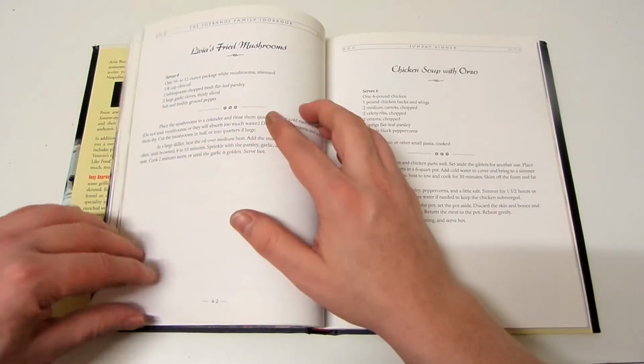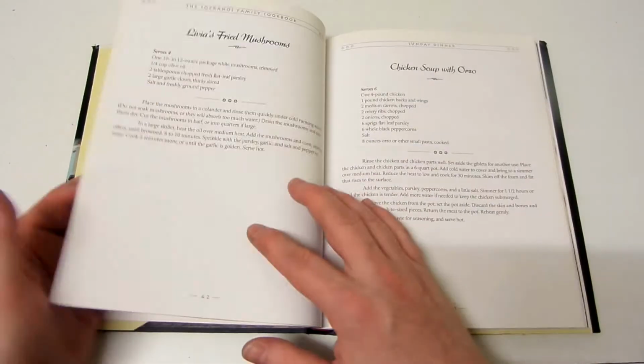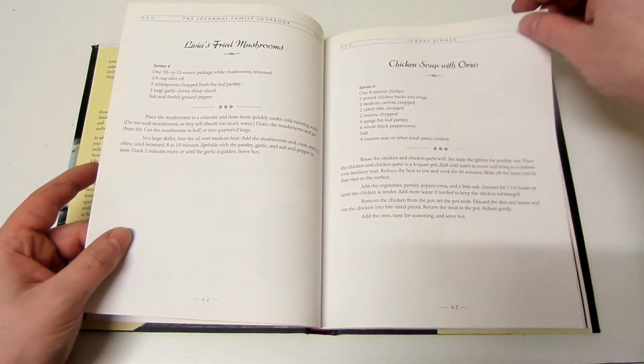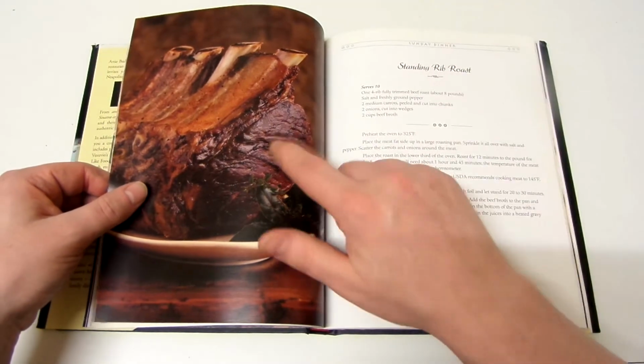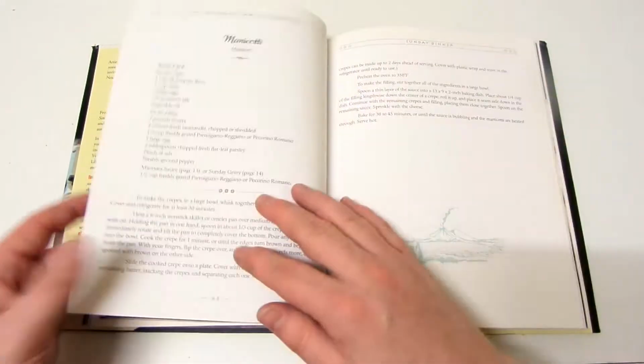Lavia's fried mushrooms. I think Tony's mum is called Lavia. I'm not even sure if I'm pronouncing the name right, but yeah. So that's a fried mushroom recipe. That looks quite nice. Serves 10 people.